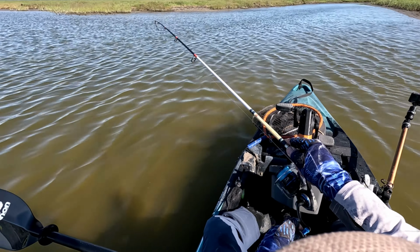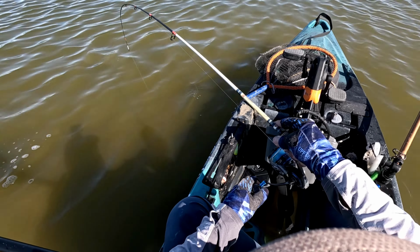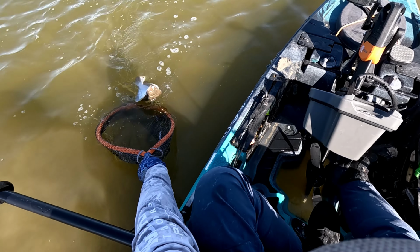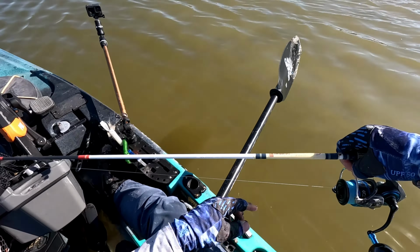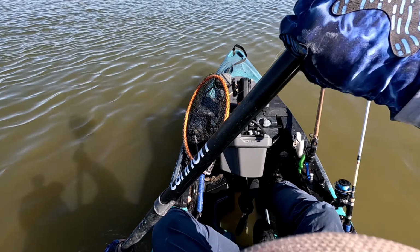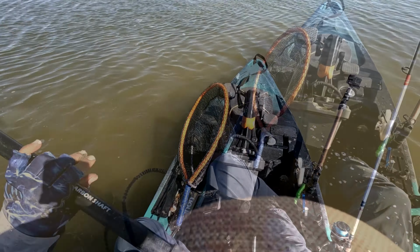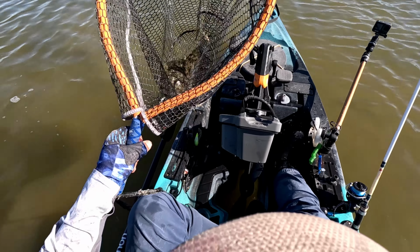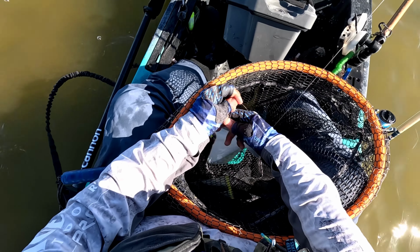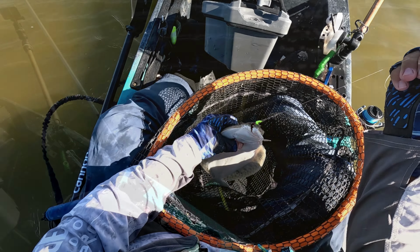This is the Savannah. If there's one, there's usually more. Just park anchor right there. All right, let's see if it'll make. I don't know. Be close.